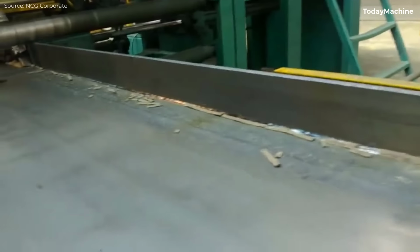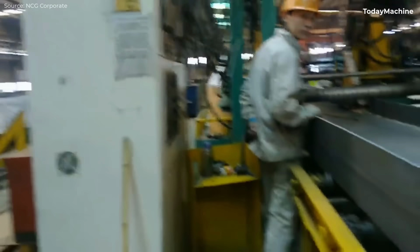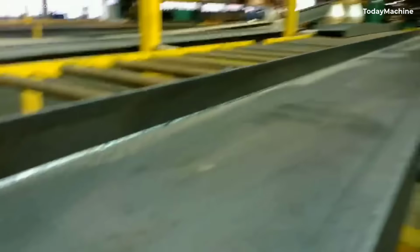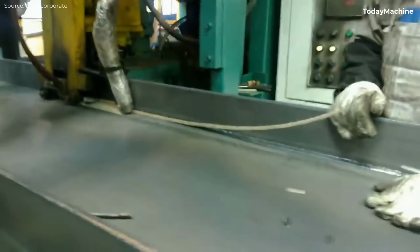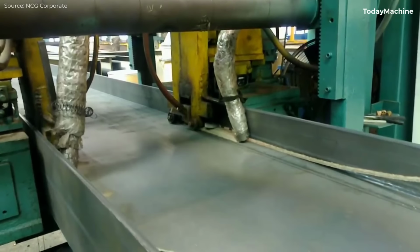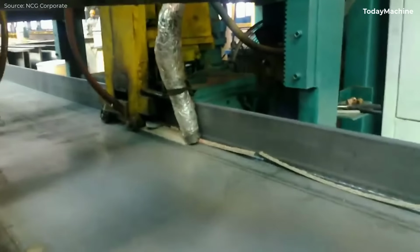H-beam welding. After the plates are correctly positioned and clamped, the welding process begins. The most common welding methods for H-beam fabrication are submerged arc welding, SAW, and gas metal arc welding, GMAW. These methods are chosen for their ability to produce strong, consistent welds. Tack welding. Initially, tack welds are applied at strategic points along the plates to hold them together. This prevents any movement during the main welding process.